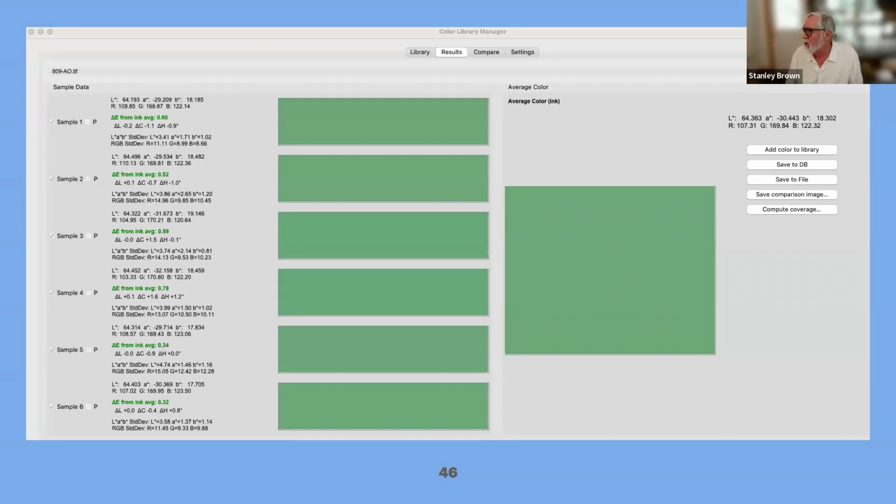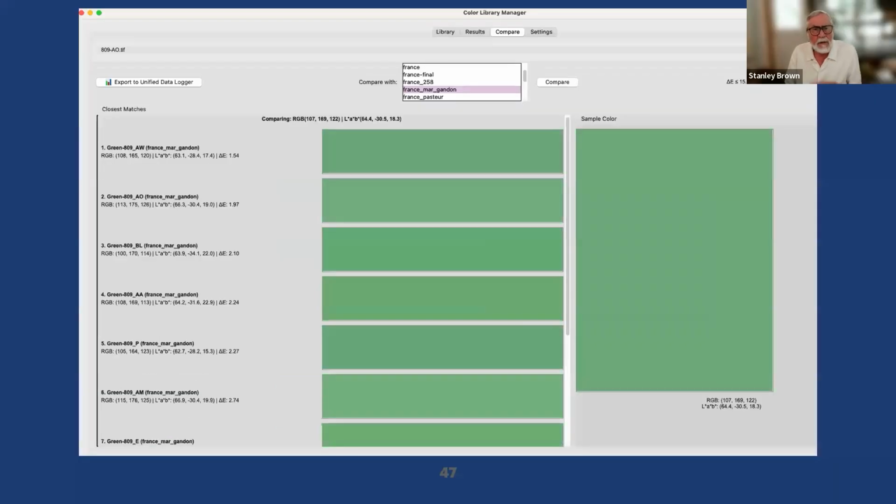So if we're going to compare, then what we want to do is the very top button to the right of the results. What this does is it brings up all the swatches in our library, and you can pick as many libraries or one library in there that are relatively close to this color, and it rates them by delta E again. It'll show anything that's within delta 15, which I realize is a long way away, but when you're first starting out and building a library, sometimes that's really helpful. And again, on the right is the big average of your stamp that you did.